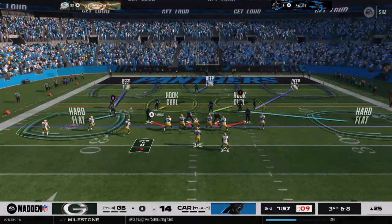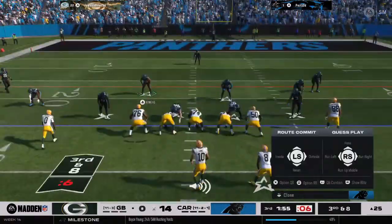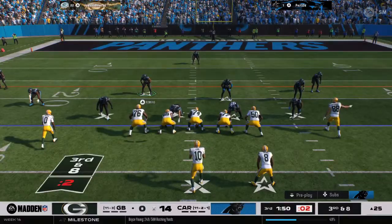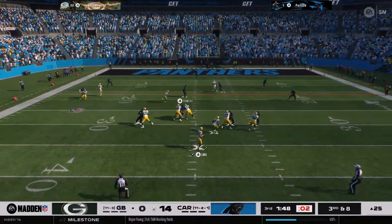Ninth play of the drive coming up. They need 8 yards here on third down. Ready, ready. Blue, black, 95. Ready? To the air on third and long.